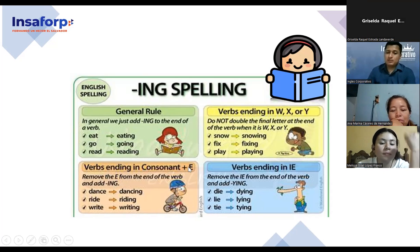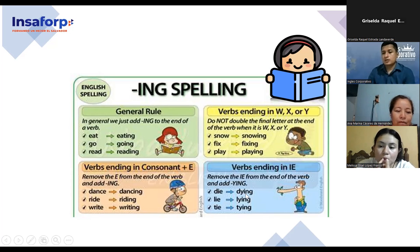Aquí tenemos unos verbos que terminan en letter E. Terminan en letter E, le borramos la letter E y le agregamos ing. So, dancing, riding, and writing. Yes? Estos de acá que terminan con I and E, pues le quitamos estas dos, le agregamos la letter Y, y luego ing. So, we say die, dying, lie, lying, tie, tying. Okay? Con estos que están acá, en esta blue square, sí es un poquito complicated porque se nos olvida, right? Lo fácil que está, pues, que no son muchos.